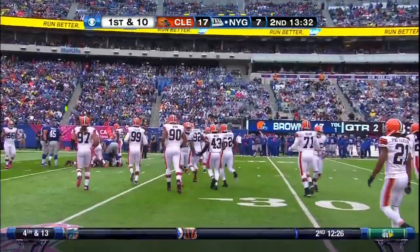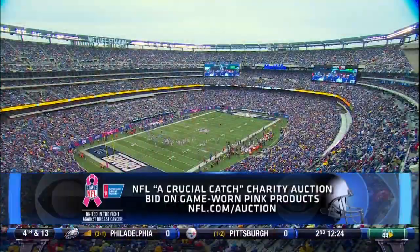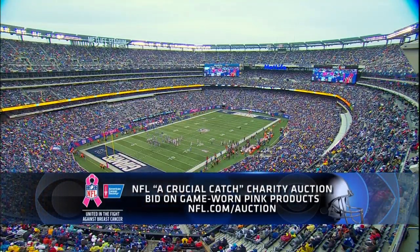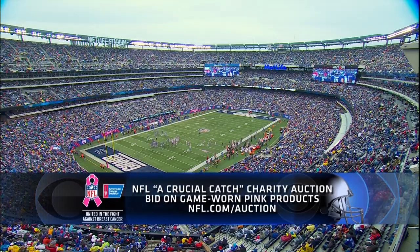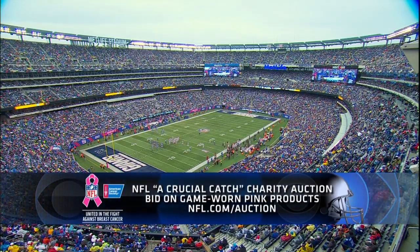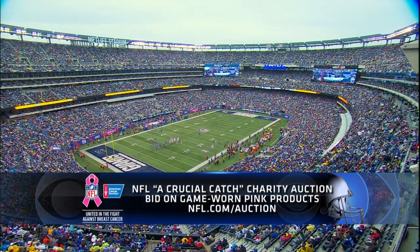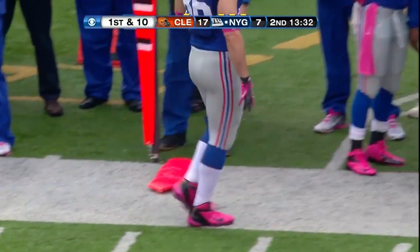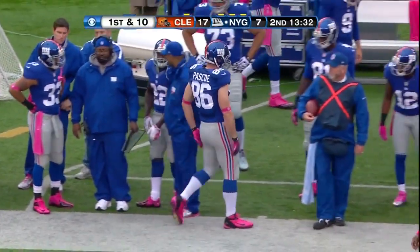Join the NFL and the American Cancer Society in the fight against breast cancer by supporting a Crucial Catch campaign. Visit NFL.com/auction to bid on authentic NFL pink gear worn by players and coaches, and it is out in full force today, as it will be for the entire month of October.